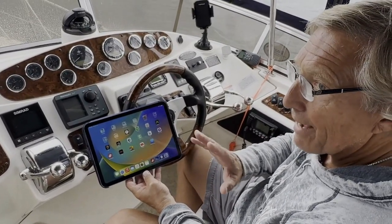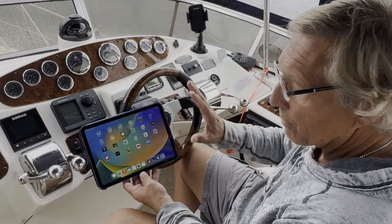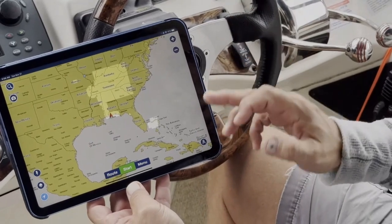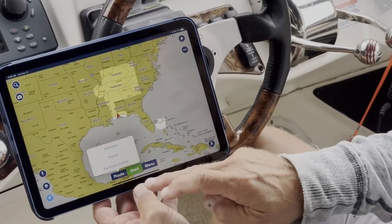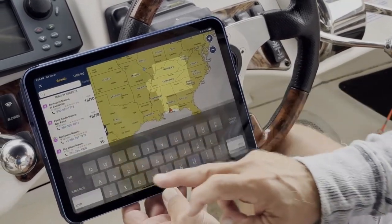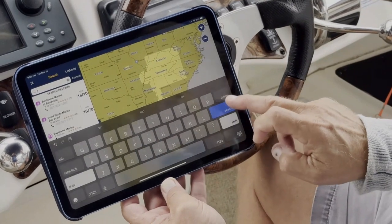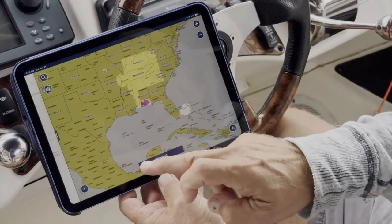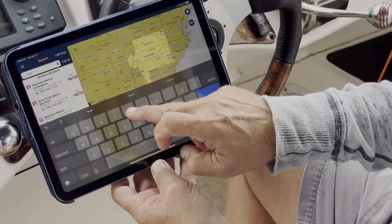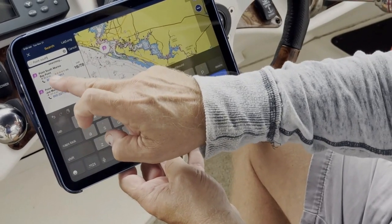So we've talked a lot about Navionics as one of the tools we use to plan our route and follow our route. And I thought I'd show you a little more detail about Navionics. It's an app on the iPad that allows us to plot a course. So I thought I'd start with a course we've got to do in a couple of days. We'll be going from Baytown to Point South Marina.